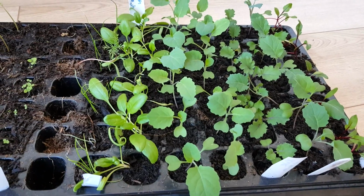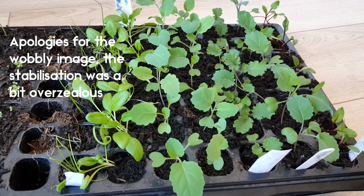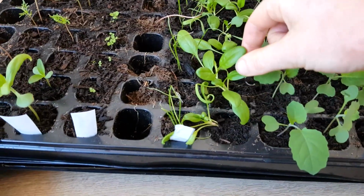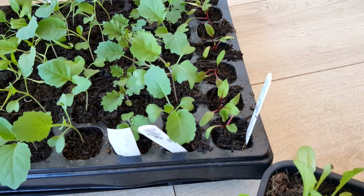These are a bit tiddly in comparison, but I've got a fair few, so I think I'll put out half of some of them, so if they die then I've got some in backup. Plan to put out my spinach, lettuce, the sprouting broccoli, and then some of the beetroot as well.